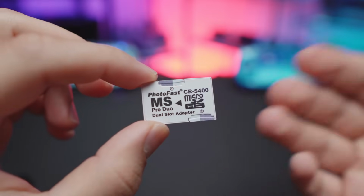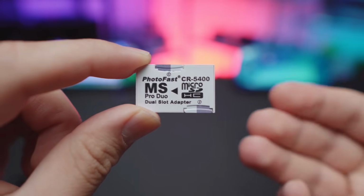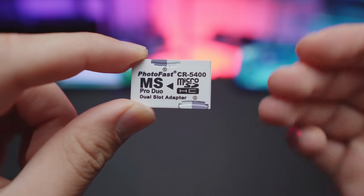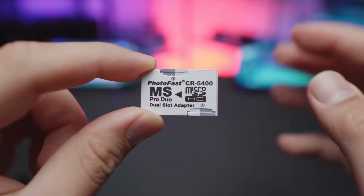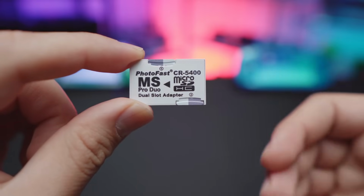And the final question and topic I want to cover when it comes to these dual SD card adapters. First off, PhotoFast is an actual company that existed back then, and the original ones are of course no longer in production. People have claimed that the original PhotoFast ones do actually work with dual card adapters that are beyond 128 gigabytes, but the only forum posts that I can find of people actually getting them to work are from like 2 years ago. There are about 6 to 8 different models. There are some white ones, some black ones, and a bunch of different labeled ones that seem to work.